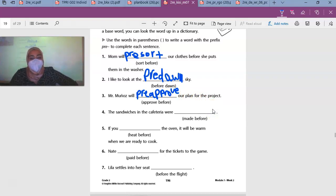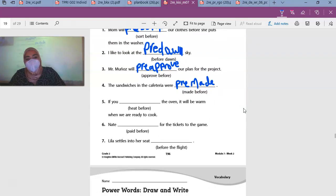The sandwiches in the cafeteria were pre-made. That means they were made before we got there. Pre-made. You have to write pre-made. All right, preheat the oven, it will be warm. Preheat. That means heat it before. When you bake a cake or something, on the box it says preheat the oven. That means before you start doing anything, turn the oven on, let it start heating up.